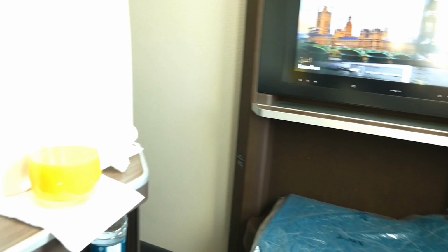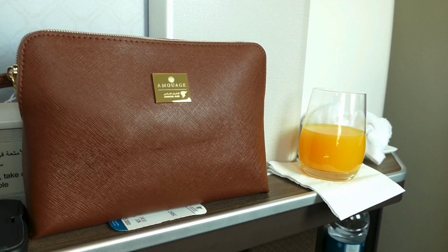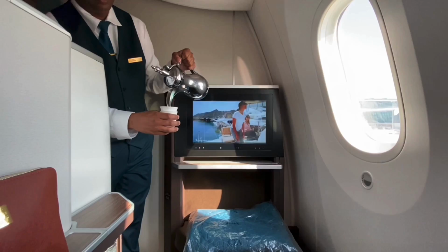We've got our bedding here, a drink, and the amenity kit, which we'll look at a bit later, and of course, another coffee. Thank you.